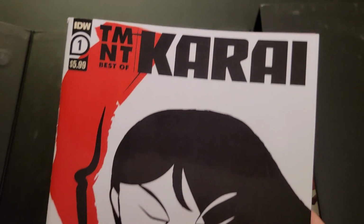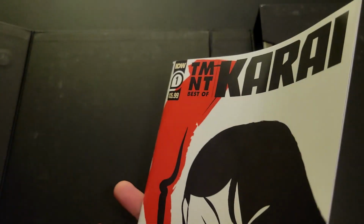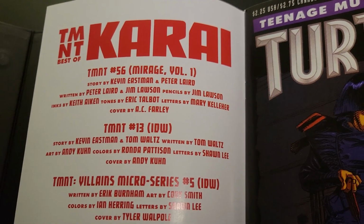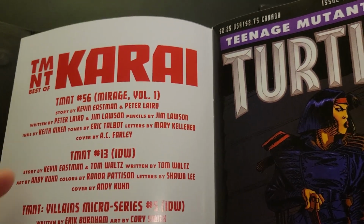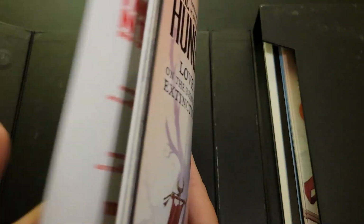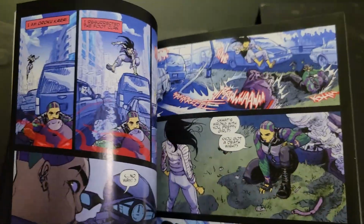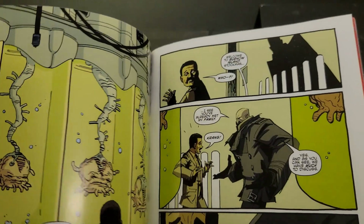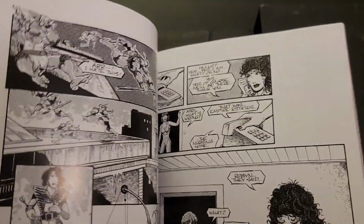And we have the Best of Karai here. So this shows you all the different appearances here. Most are the new IDWs, and then one is the Mirage. And I'll just flip through it this way. So yeah, these best of books are cool. They're just kind of samplers, spotlighting different characters and stuff. They're a lot of fun.